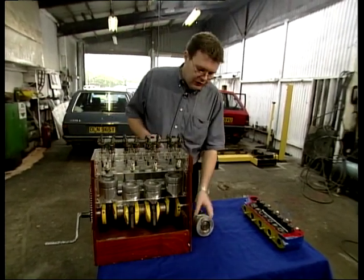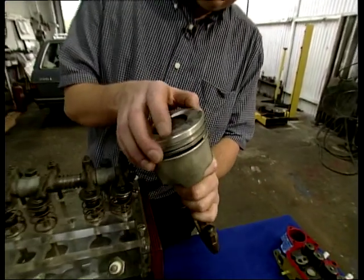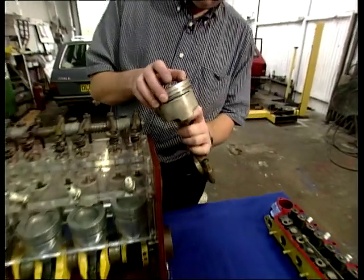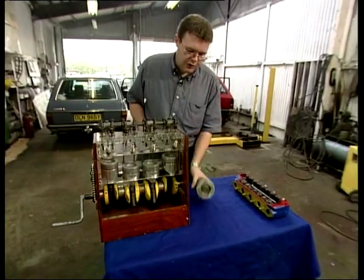Because if it is that problem, then what we've got is a piston. It's got piston rings on here, and what it means is those piston rings are either worn or broken, and it's going to cost a lot of money to repair it. So we want to walk away from the car if it's got a cylinder block smoke problem.